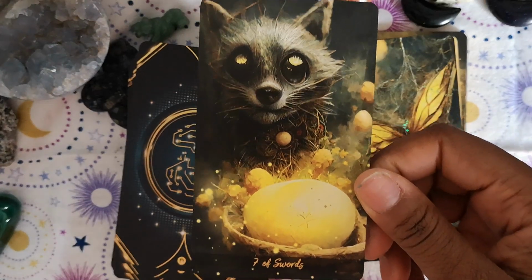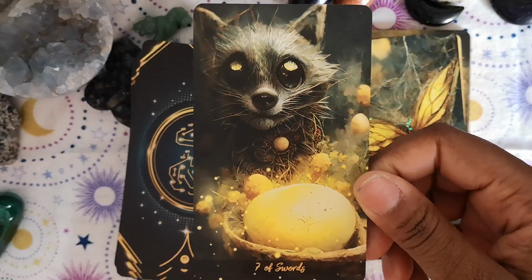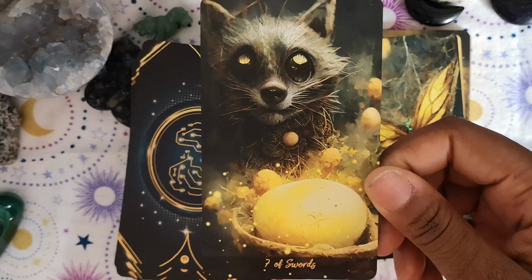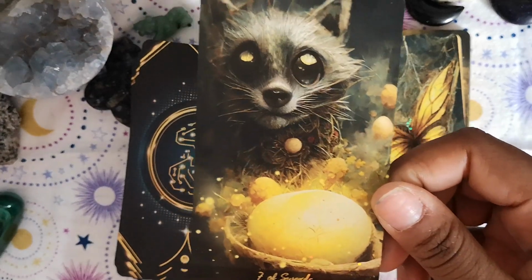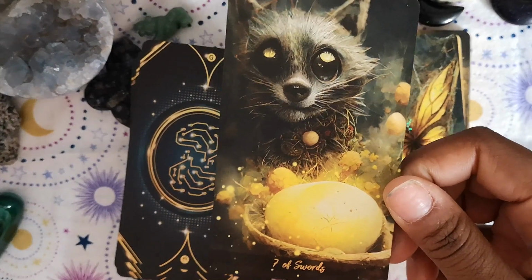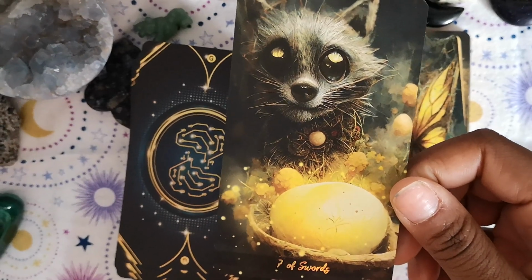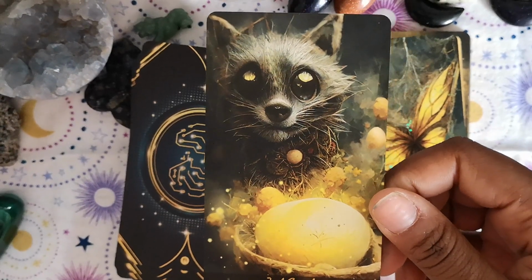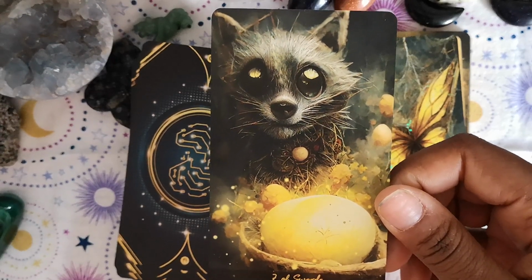Seven of Swords. Okay, I think I have seen the 7 of Swords, and for whatever reason, I kind of gave it a pass. I think because I was like, oh yeah, what was it? A raccoon, and I can kind of get the whole bandit kind of thing that you slap on raccoons. I think that's what it was.